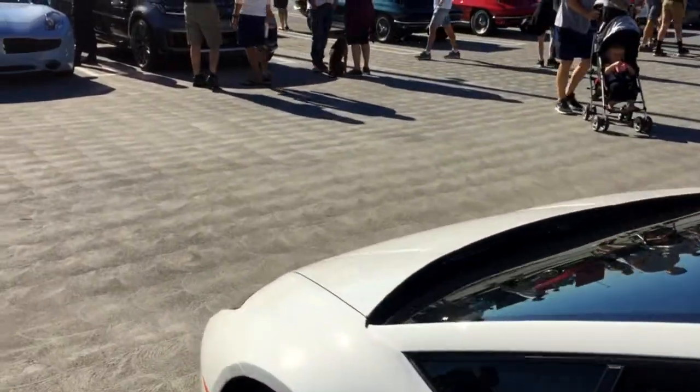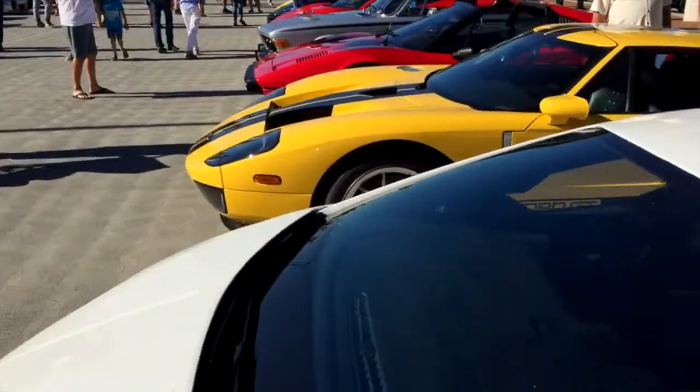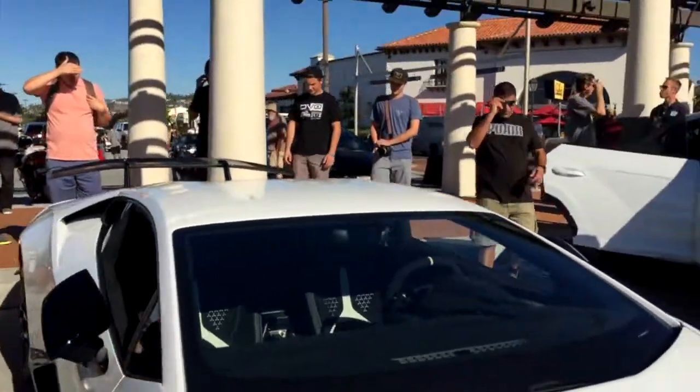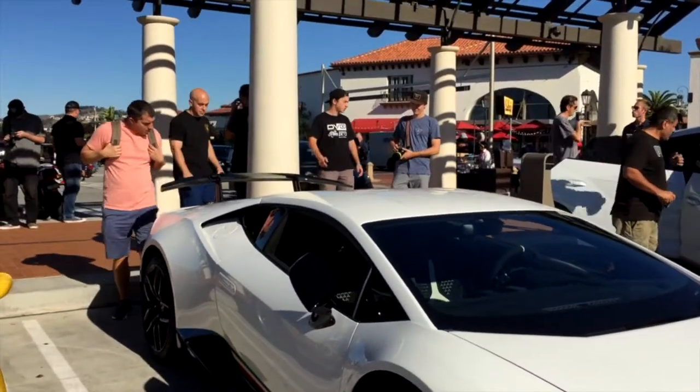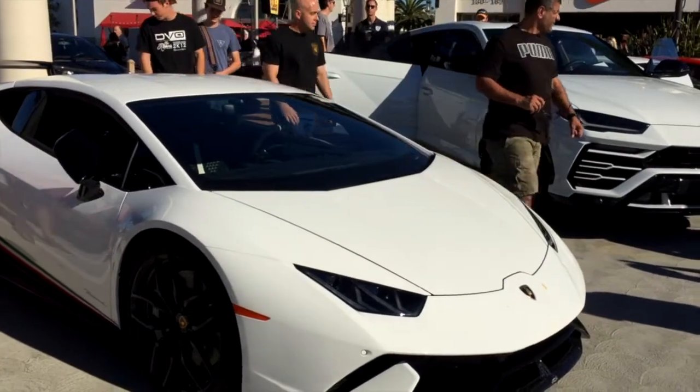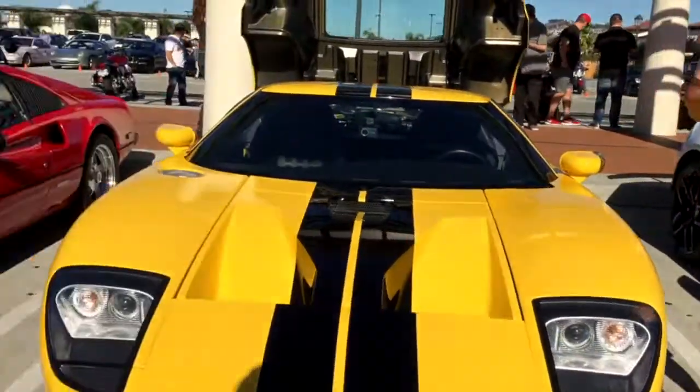So, big thank you to Lamborghini of Newport Beach for bringing this thing out. Really cool. Let's just see if we can get a shot across the top of these two here. Let's swing the camera around a bit. Look at the two of them side by side. Very cool.